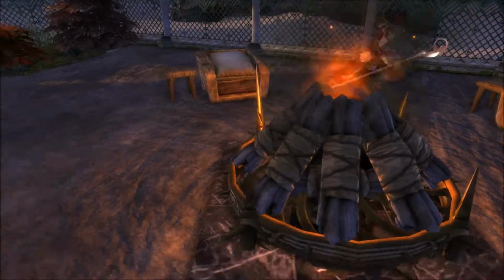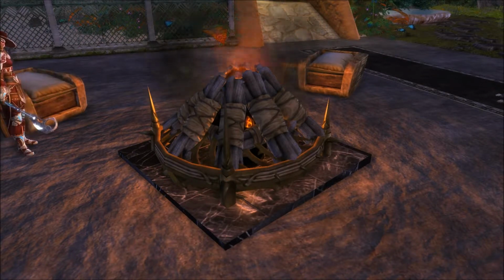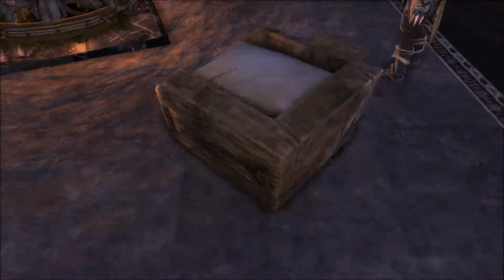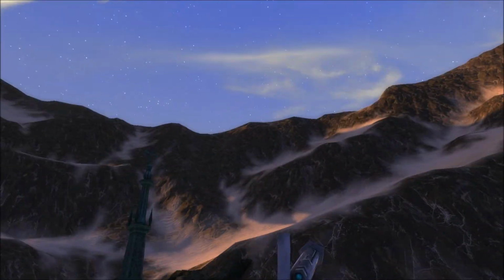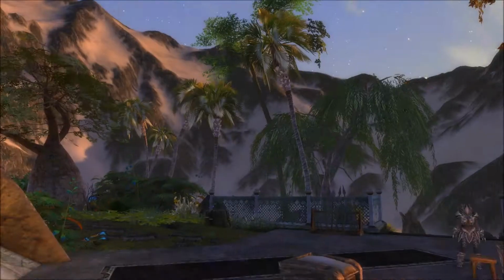Nice bonfire roaring. With a table or not? Well, there are little end tables. Yeah, a little seating area. It's really cool. My telescope for when I want to check out the stars and whatnot when it is nighttime. What I love in here is that during the day you can still see the stars. Yeah, that's pretty nice.